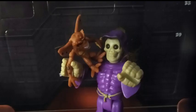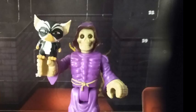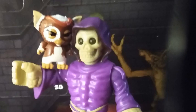Day 15 brings us the first of our brown gremlins from the new batch. Day 16, we have Lenny in gremlin form. Day 17, we have the George Mogwai. Day 18, we have the Rambo Gizmo with his red headband. He does not, however, come with a bow or arrows.